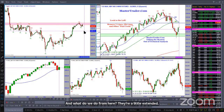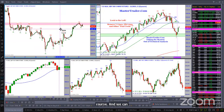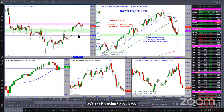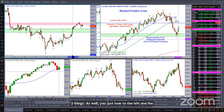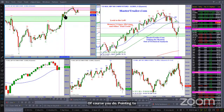What do you look for? Well, you look for strength, of course, and we can do this, right? We'd look something like that. Let's say it's going to pull back. Two things. First of all, you can just look to the left, the minor support. There's overlapping bars right there. I'm pointing to them. This congestion area right there is where there's support.